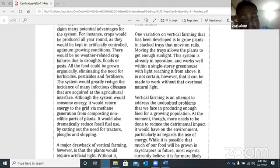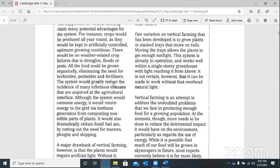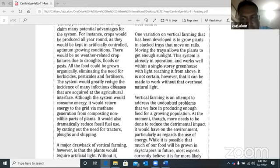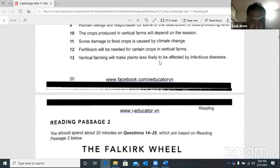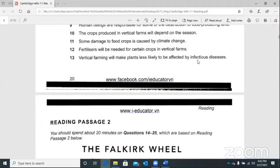Less likely means rarely. Do you know rarely? I rarely go to school. Do you know? That means I never go to school. I rarely mean I sometimes go to school, not all the time, isn't it? Yes. Less likely means rarely. They mentioned here reduce the risk of infectious disease. So the question mentioned here, vertical farm will make plants less likely to be affected by infectious disease. Is it true?